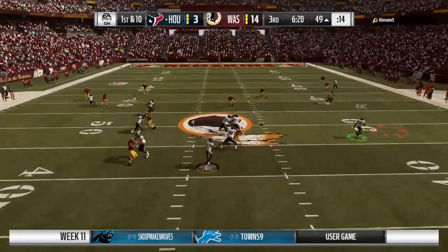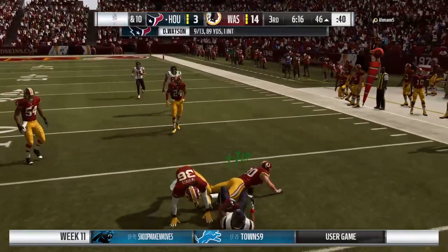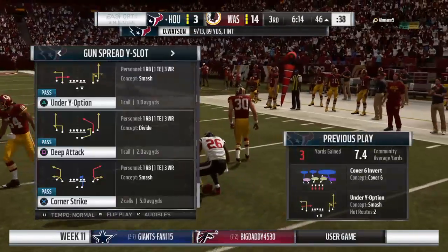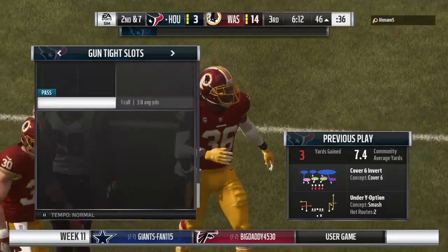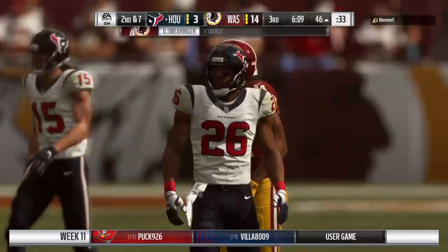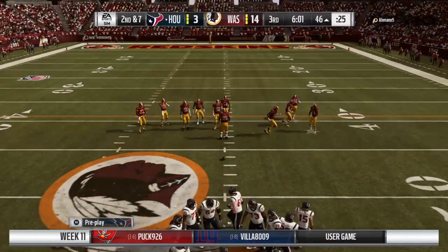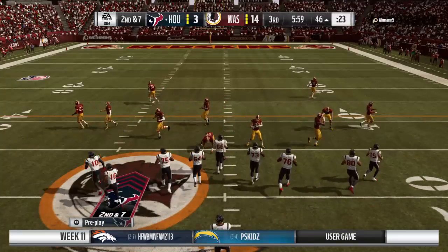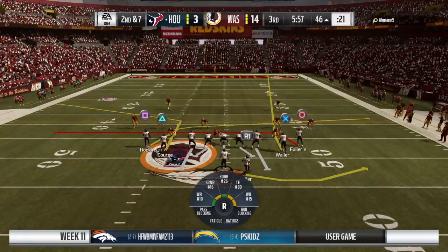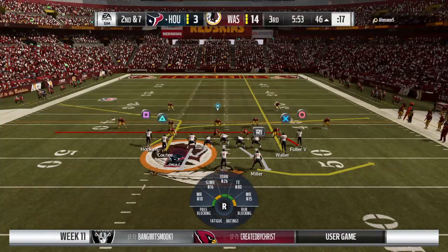On 1st and 10, Watson underneath for Miller. And despite the good footwork, he'll be hit and dropped shy of the 45. Give him 3 on the play, and it'll be second down. That first down completion only netted him 3. 2nd and 7. Tiger, tiger, tiger. Red, black 22.